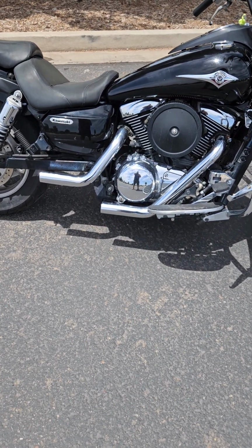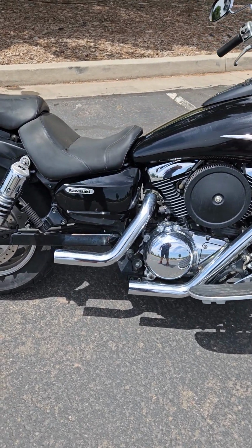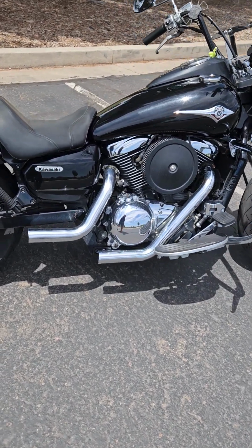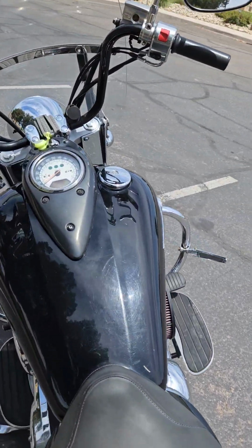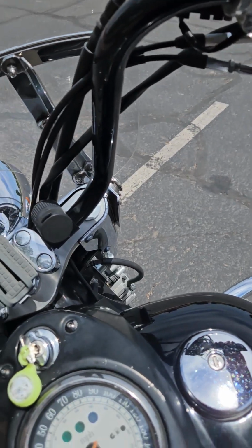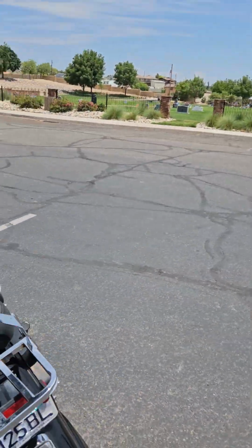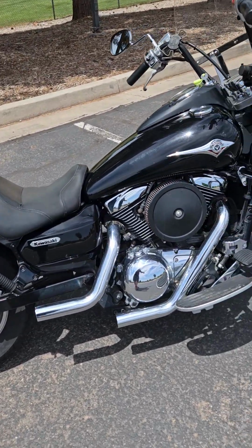The pipes, you'll notice, are very short. There's no baffling in them. It's a loud bike. The pipes that came with it were goofed up and not right for the bike, so I ordered these online, and I've been very happy with them. I like the look of them. I like the sound of them. Come up and flip her on for a minute. It's a loud bike. You can ride it less obnoxiously, or you can ride it full on obnoxious, either one.